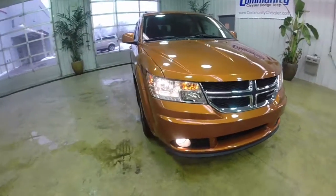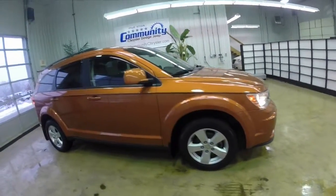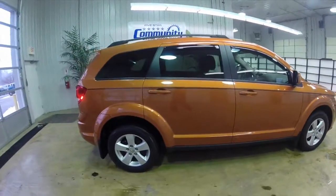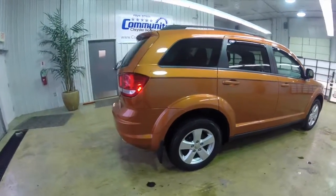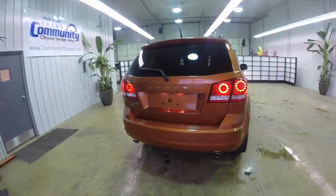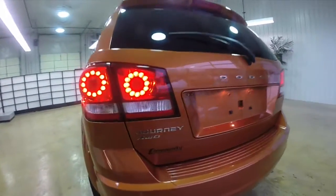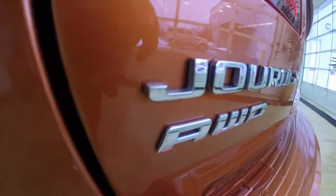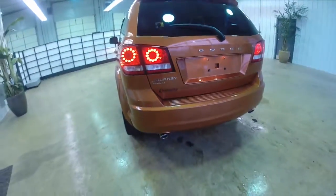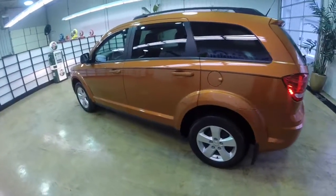Today, let's take a quick walk around and look at this 2011 Dodge Journey Mainstreet. This will be a quick walk around, to give you a little bit more information, a little bit more detail about it. The vehicle is painted in Mango Tango Pearl Coat, has a black premium cloth upholstery. It's powered by a 3.6 liter V6 engine with a 6-speed automatic transmission. It is all-wheel drive. This vehicle does also have a third row seat.